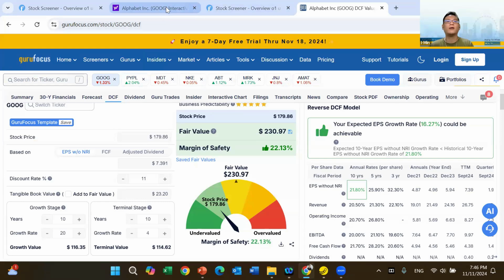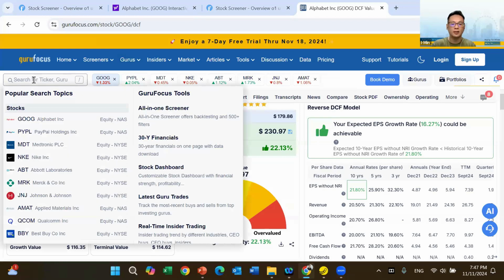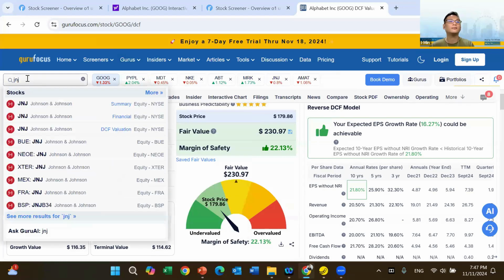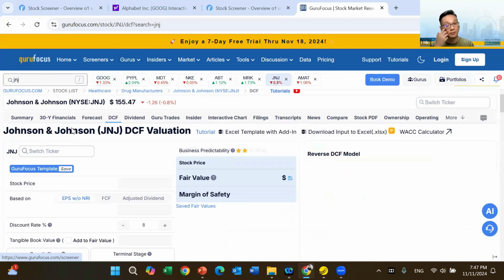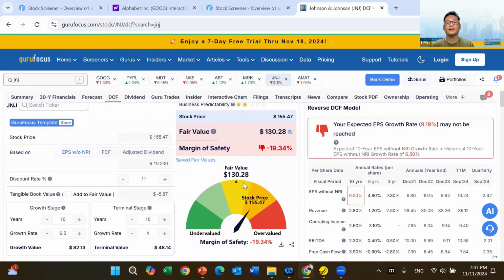Okay, so maybe I just try one more. Like in this case, why J and J didn't meet my criteria. If I look at J and J, I can just key in J and J, DCF valuation. So you can see that based on DCF, J and J is overvalued. So of course, this is why I reject the counter.